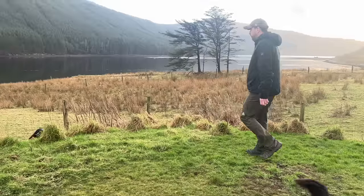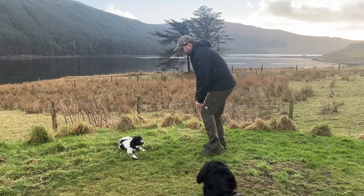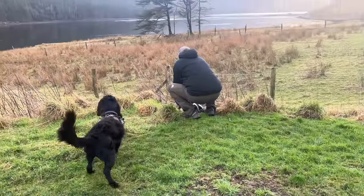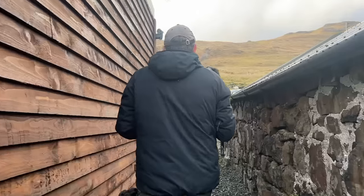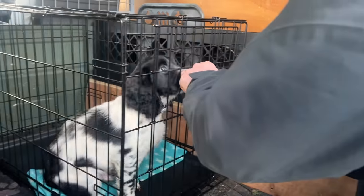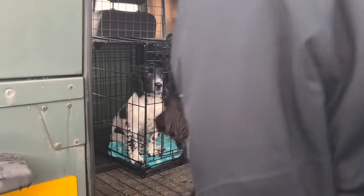Put him in the landy. Are we going in the car? You want to go in the car? I don't know if you want to go in the car, but you're going in the car. I've got him, folks. I've got the little monster. In the car. In you go, pal. It's only for a few minutes. Jack's going to take some gentle encouragement. Good boys.